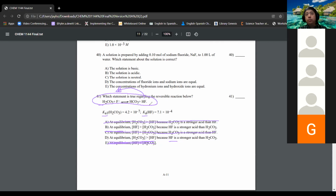When it hits equilibrium, the stronger acid is not going to be the one that's around. It's the one that breaks into pieces. So there should be less HF present. So as a response, there should be more of this present. So concentration-wise, there should be more H2CO3 than HF.